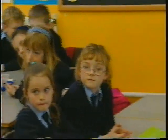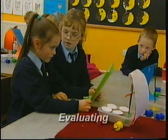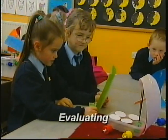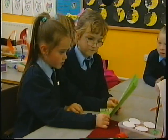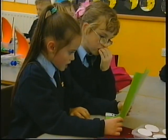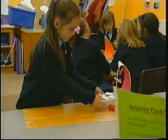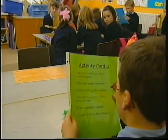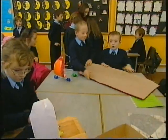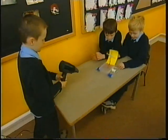They're going to find a different coloured card, and on their card they're going to find lots of instructions to read. So off we go. Take turns to push your vehicle over the carpet. Is the carpet rough or smooth? Can the vehicle go fast or slow? Take turns to push your vehicle over the mat. Is the mat rough or smooth?